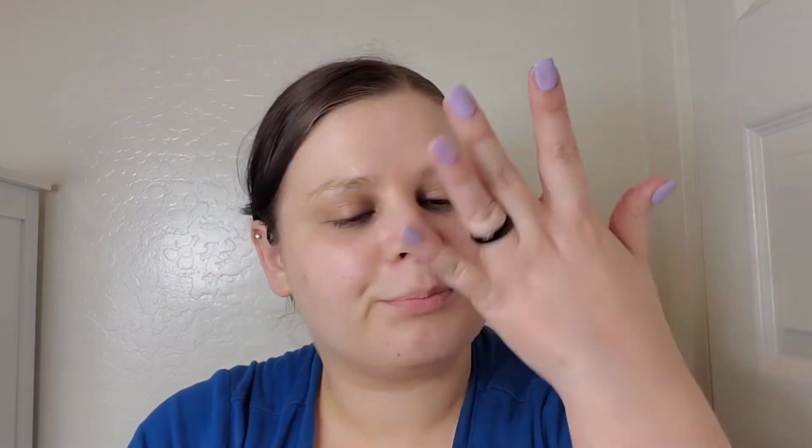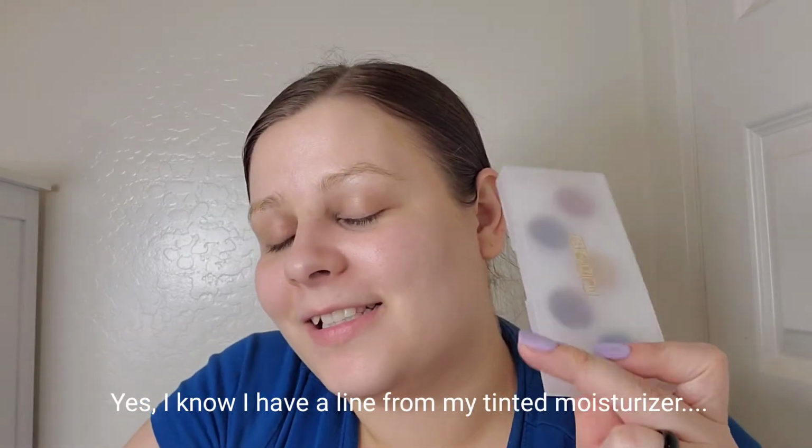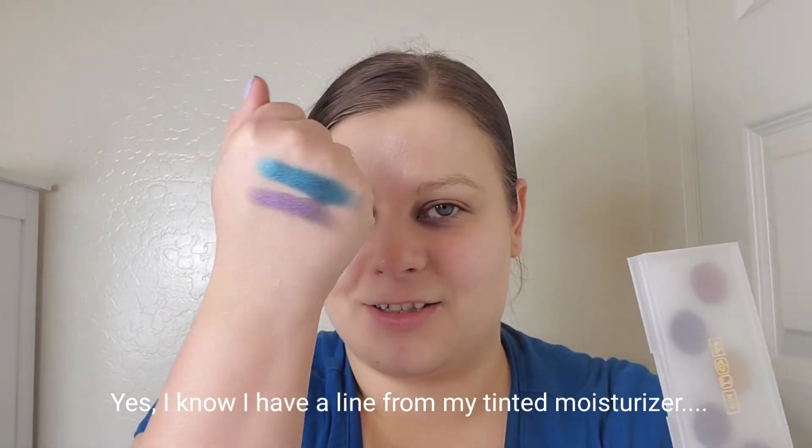That blue is so pretty. I need to use the blue more often. It's my favorite shade. Do I wear it all the time? No, I should just plop it on my face, just like that, right there. So yes, this is the McGrath Ecstasy Subversive palette, and these are the 2 shades.